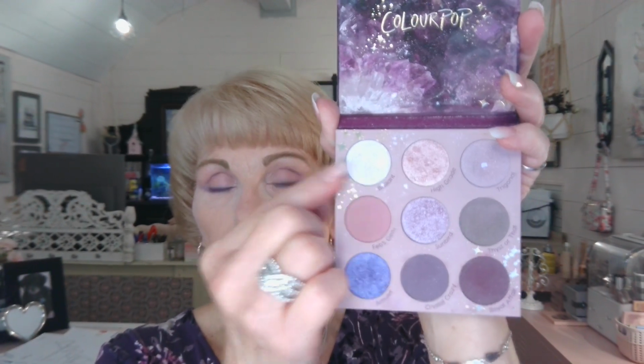Okay, let's talk about the colors that I used today. First color that I used to cover up the pencil was this one. Then this was on the lid, this one, right? And then this is the one that I used in the crease, in the transitional area. And then this one up here is what I used at the very end under my brows and here in the corner.